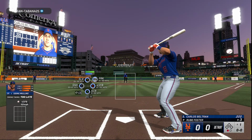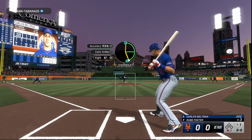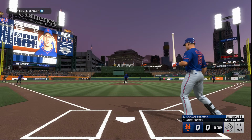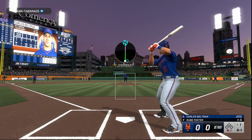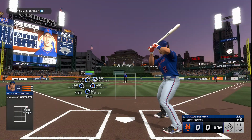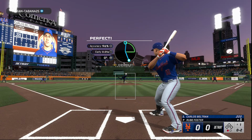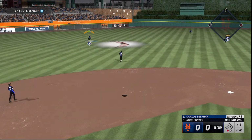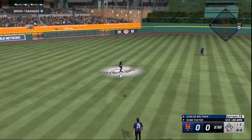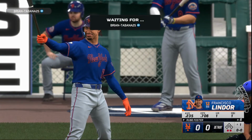Carlos Beltran, the next to hit. He's a guy who does it all. And first offering is fouled off. 1 out, bases empty. That one down the line, and foul ball. Out towards left center. Bell makes the grab for the second out. 2 down, bases empty.